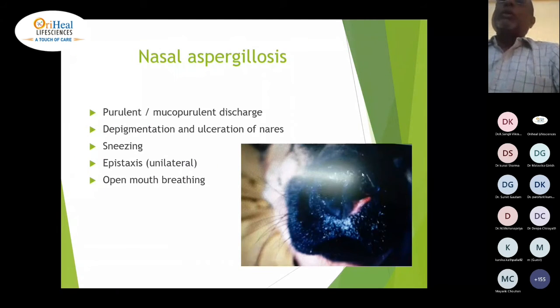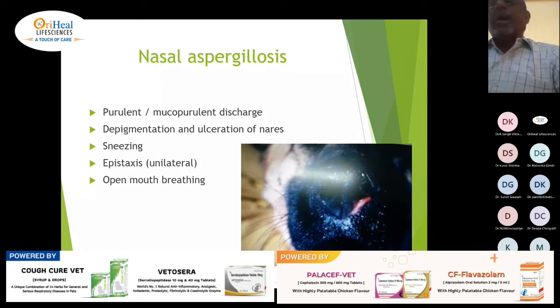Nasal aspergillosis. The typical clinical signs are a very purulent and mucopurulent discharge, an ulcerated nasal planum, and sneezing. When you see sneezing, you should also know something about reverse sneezing. Sneezing is an outward burst of air. For example, as you can see now, that is sneezing. Reverse sneezing is exactly the opposite direction. You inhale through the same cavity.